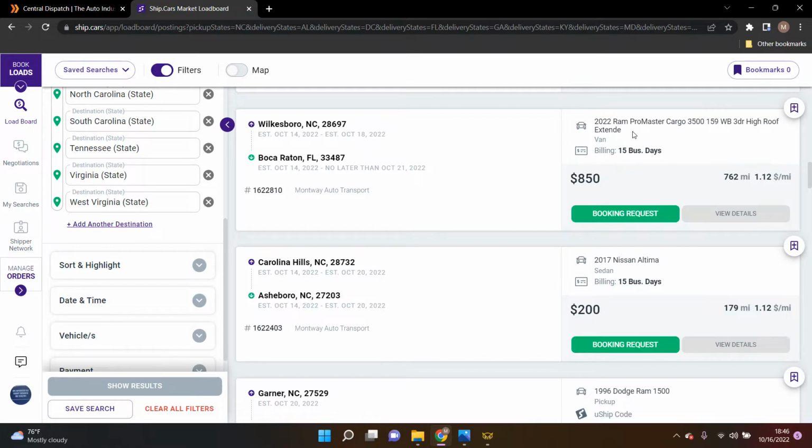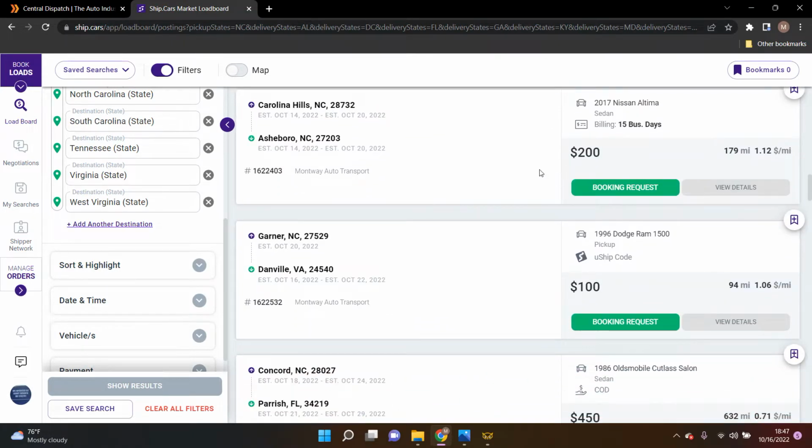They're trying to send this 2022 Ram ProMaster Cargo 3500, and it's a high roof van. Your Amazon vans that you see, for $1.12 to Florida. You would be a fool to take it. Anybody that would take that for that cheap, not happening. And I'll tell you the reason why, because I've done loads for Reindeer Logistics with the Amazon vans. It's the same type van, same type setup. And many of the times you get those at $4 or $5 a mile. So this right here being $1.12 a mile, it's not even worth it.